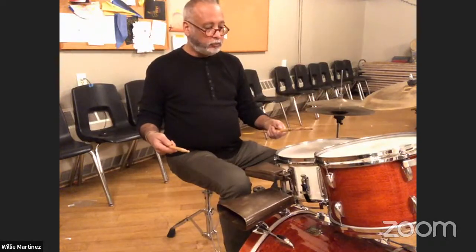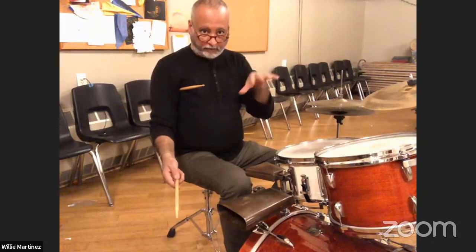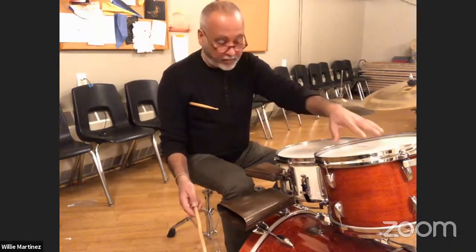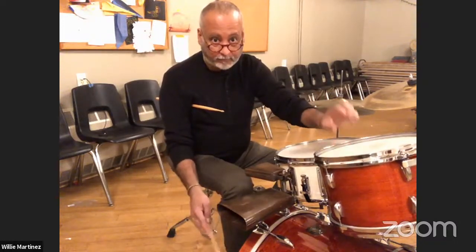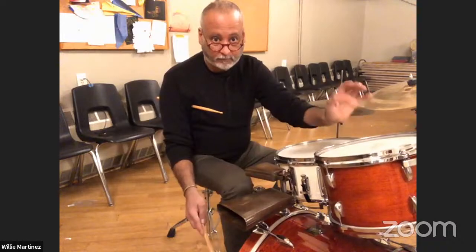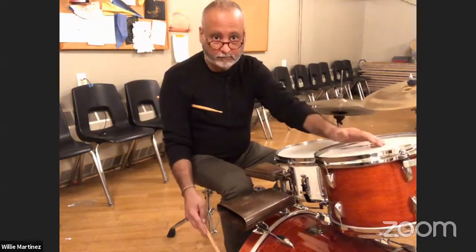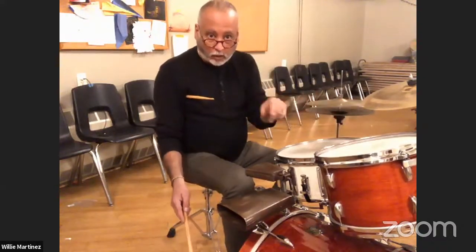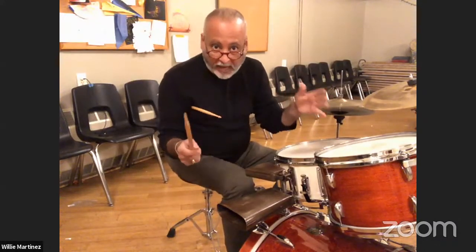And when the timbale player plays, he can play a couple of different things with his left hand. You have the right hand playing the cascara rhythm that I was just playing on the tom-tom. It went like this, right? Okay, so there's that. But then there's also a rhythm that holds everything together, and it's called clave.